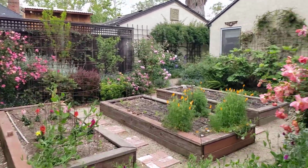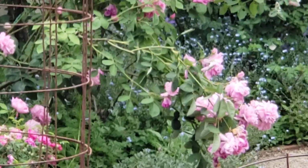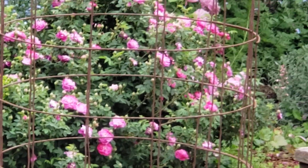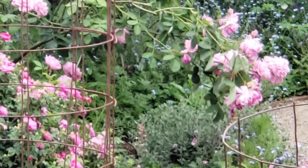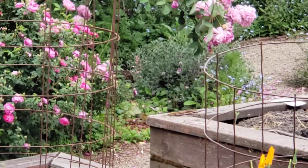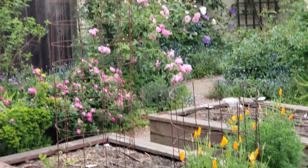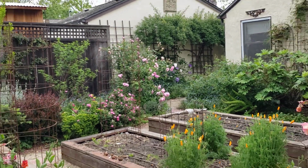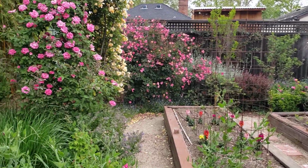To the back behind the vegetable cages, Catherine Mackenzie gave me the Burgundian rose. You can see it there, the little centifolia. I have behind that Grandmother's Hat, as well as a few other roses. We'll do those roses on another video.